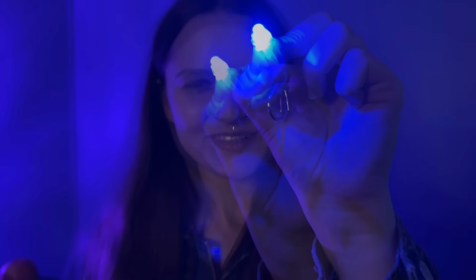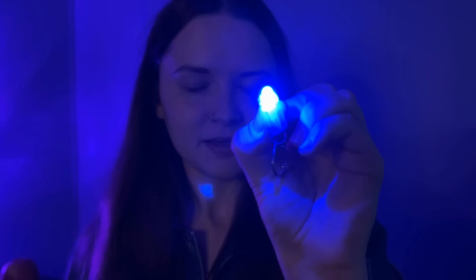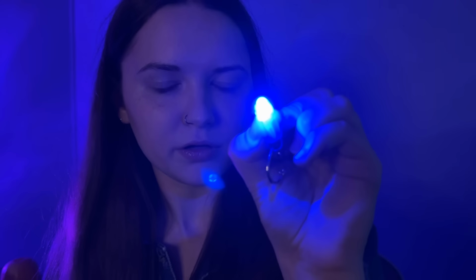Good, a circle. And what about now? Good, a square. And what about now? A triangle. Excellent. Now when the blue light turns off, I want you to look at the floor. 3, 2, 1. Excellent. You're looking at the floor.